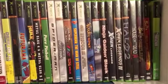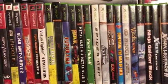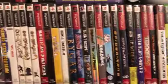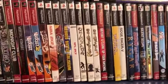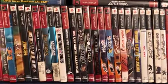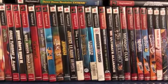Xbox collection. I do like the Buffy games. Surprisingly good. Somebody needs to come over and put all this stuff in alphabetical order for me. The Onimusha trilogy, somebody gave me that at a convention and I've never played them. Mint condition, complete, but I've heard they're good games. I need to try them out. Maximo, my favorite PS2 game and one of my favorite games of all time.